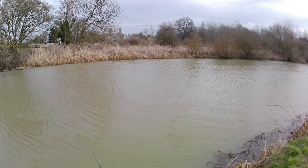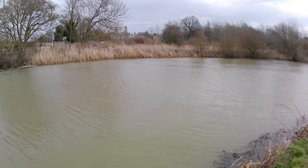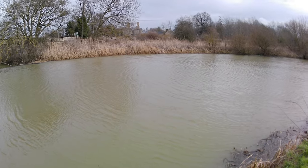So it's a pretty good casting lure, but I put that down to the weight of the fin rather than its aerodynamic structure.